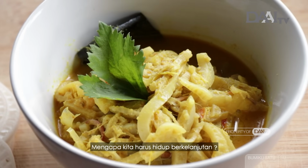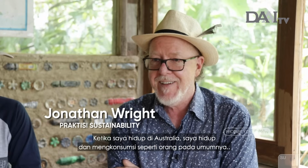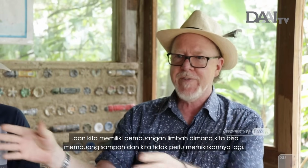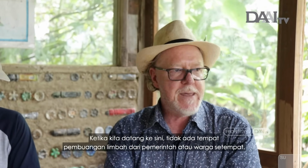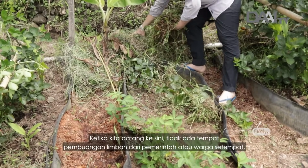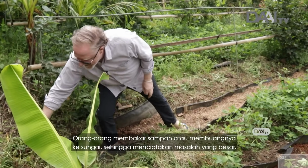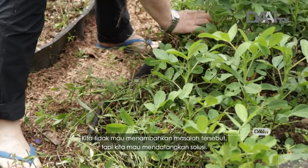Why do we need sustainable living? I didn't think we did before. When I lived in Australia, I lived just like everybody and consumed just like everybody. And we have, you know, waste disposal that we can just put everything in and we not think about it. But when we came here, there is no waste disposal from the government or from the local, and people burn all the rubbish or they put it in the river, and it creates a big problem. And we didn't want to add to the problem. We want to start coming up with a solution.